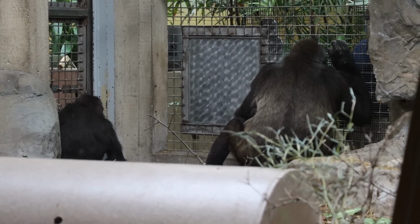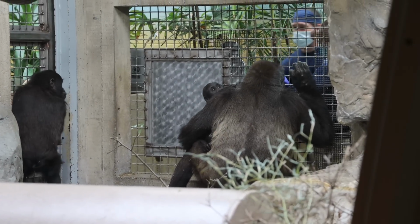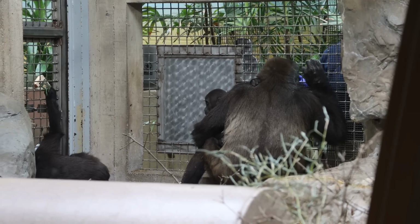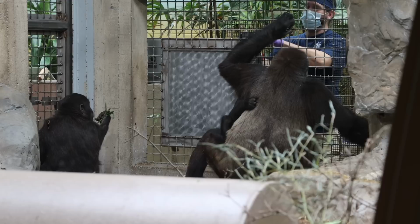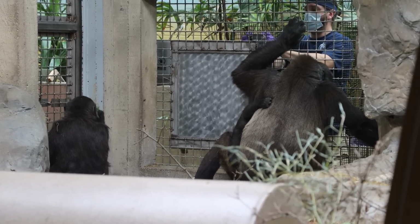We'll start inside, where the gorillas interact with keepers through a metal mesh and a specially designed arm enclosure, and later we'll take you outside for a glimpse of a training session with the Silverback Makolo. Plus, make sure to stick around to the end to see a clever move by little Kunda that you won't want to miss. Let's get started.